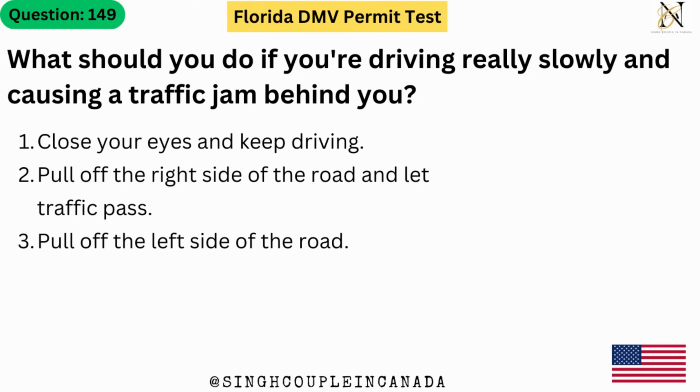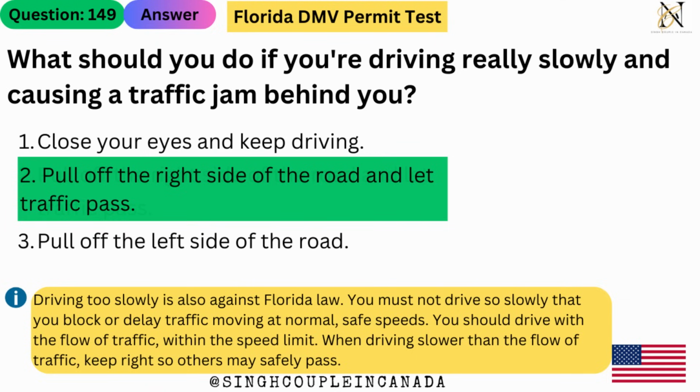What should you do if you're driving really slowly and causing a traffic jam behind you? 1. Close your eyes and keep driving. 2. Pull off the right side of the road and let traffic pass. 3. Pull off the left side of the road. The answer is 2. Pull off the right side of the road and let traffic pass. Driving too slowly is also against Florida law. You must not drive so slowly that you block or delay traffic moving at normal, safe speeds. You should drive with the flow of traffic, within the speed limit. When driving slower than the flow of traffic, keep right so others may safely pass.